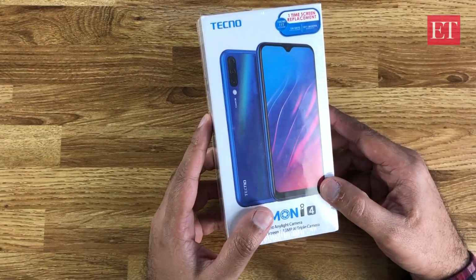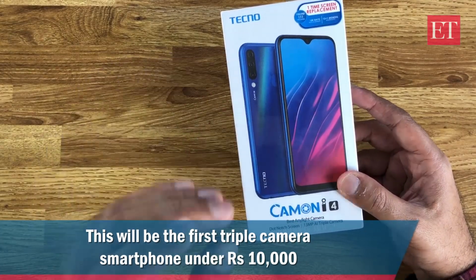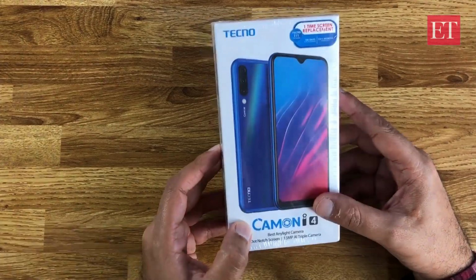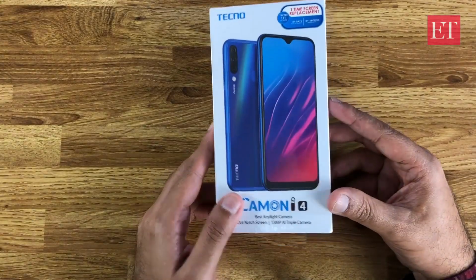A little bit more about this device. It's the first device that's going to be sub 10,000 with triple camera, and of course the ultra wide camera is pretty in these days, so this phone also has one of the cameras as an ultra wide.